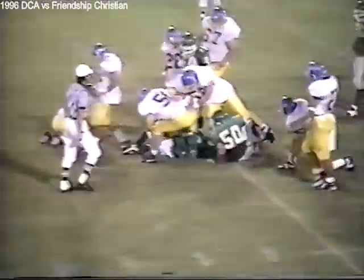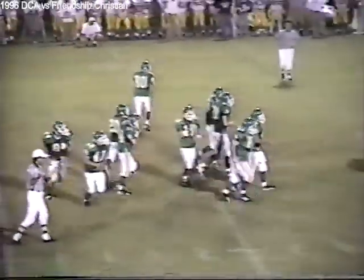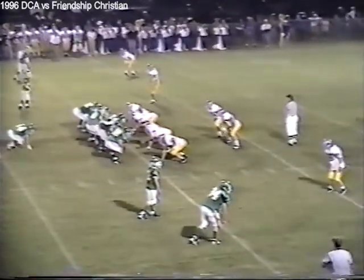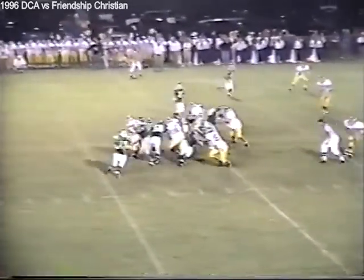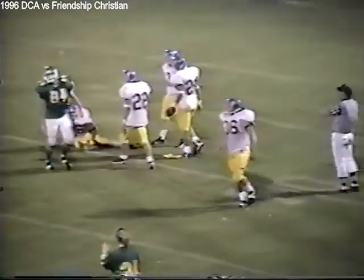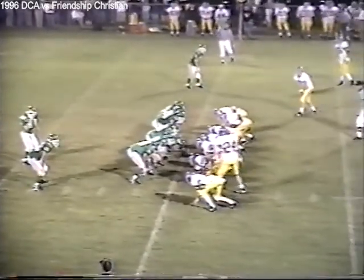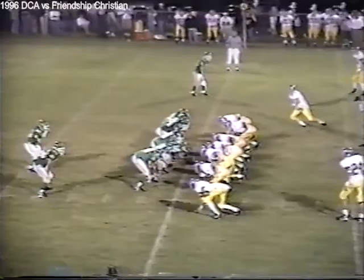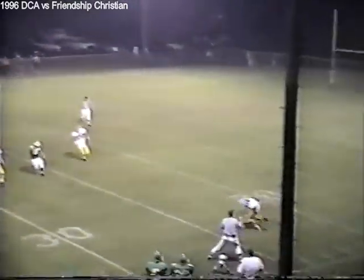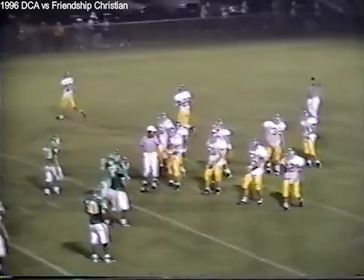Taylor brings his team out of the huddle. We have a flag on the play. Brought down immediately by number 50 for the Wildcats. That's Josh Strublet. Taylor drops back. Pass incomplete as a flag on the play. Deep to receive, Jacob Kidd for the Wildcats.